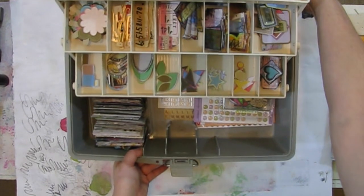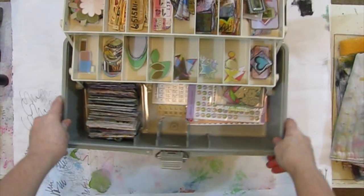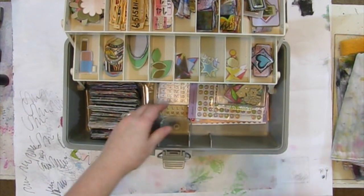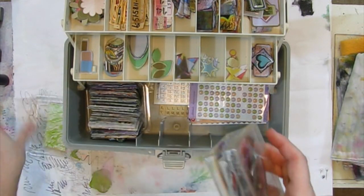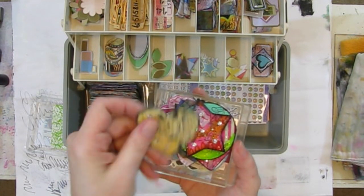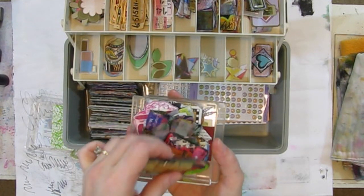let's see, I can get you, whoops, a better view. I can't hardly see in there either, so don't worry if you can't see. I have a little container. This is just some that didn't fit anywhere else. Just some larger things. Sandy Walters made these, and I've actually used a few of them.